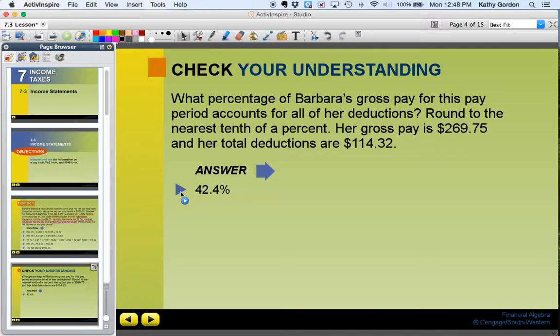So she's really taking less than 60% of what she's supposed to get paid home. Now, it doesn't mean that it's going for bad stuff. All those insurances are good things. Her retirement is a good thing. But in terms of, I need to take money home to feed my family this week, you have to be careful that you're not thinking, oh, well, I'm supposed to be getting paid $269.75, so that's how much I have to spend. It's not going to be.